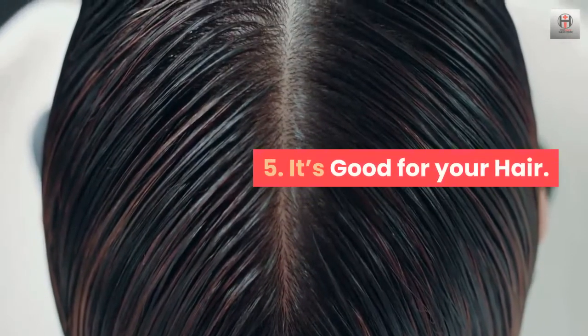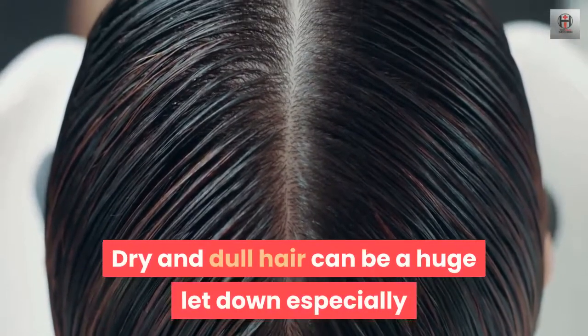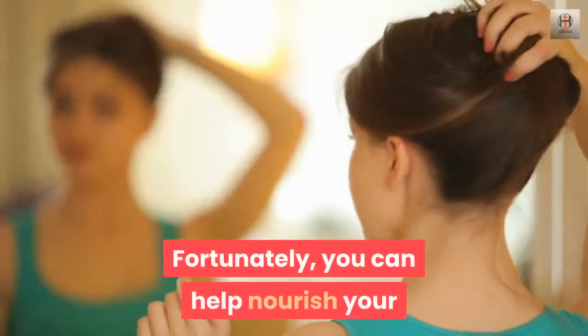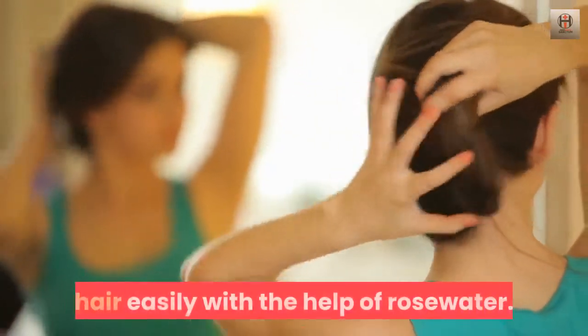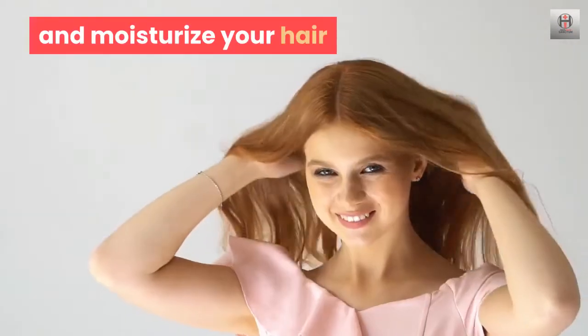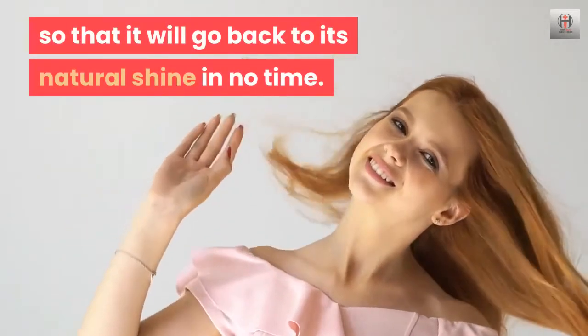5. It's good for your hair. Dry and dull hair can be a huge letdown, especially when you want to look your best. Fortunately, you can help nourish your hair easily with the help of rosewater. What's great about rosewater is that it has the ability to nourish and moisturize your hair so that it will go back to its natural shine in no time.